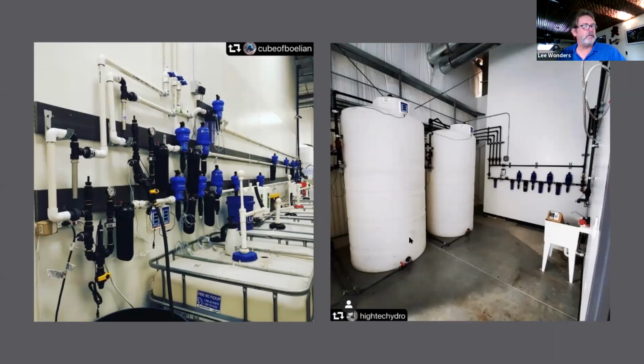These large tanks that you see are actually reverse osmosis storage tanks. We're bringing water in, it goes through a reverse osmosis system, and then coming out of that RO system, it comes down through our Dosatron system, and then goes into a grow room. Probably most of the injection we do in this market is going to be fertilizers and nutrients.